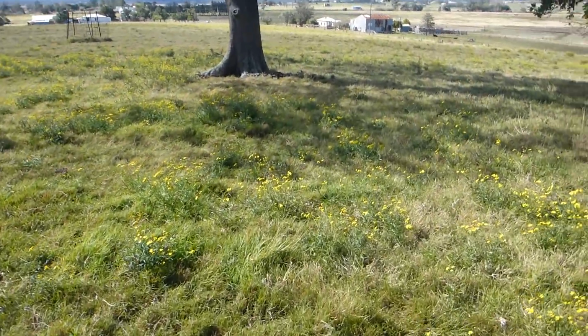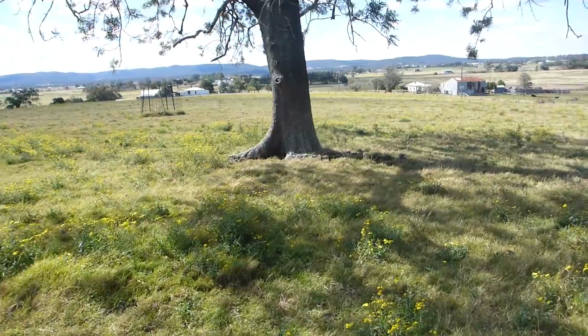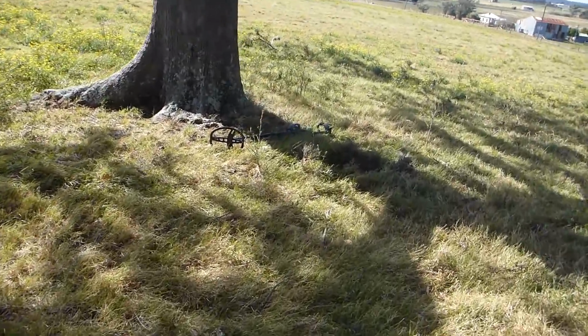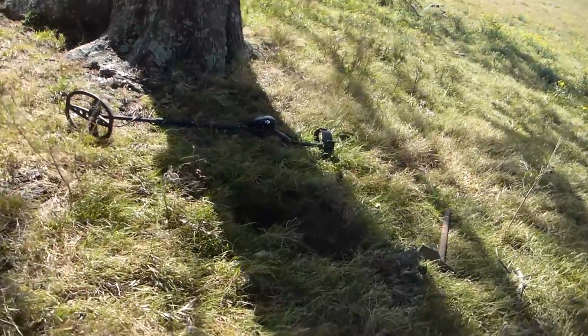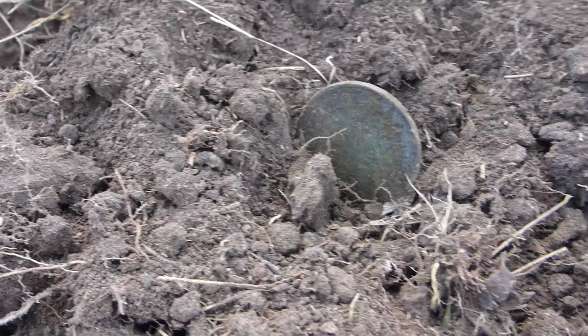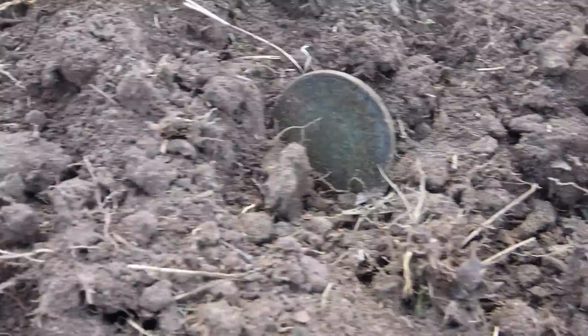I just picked up another large coin. I think it may be a Holloway's token or something like that. It's just a great big chunk of round brass. It's probably Holloway's, you reckon? Then again, it's a high number.